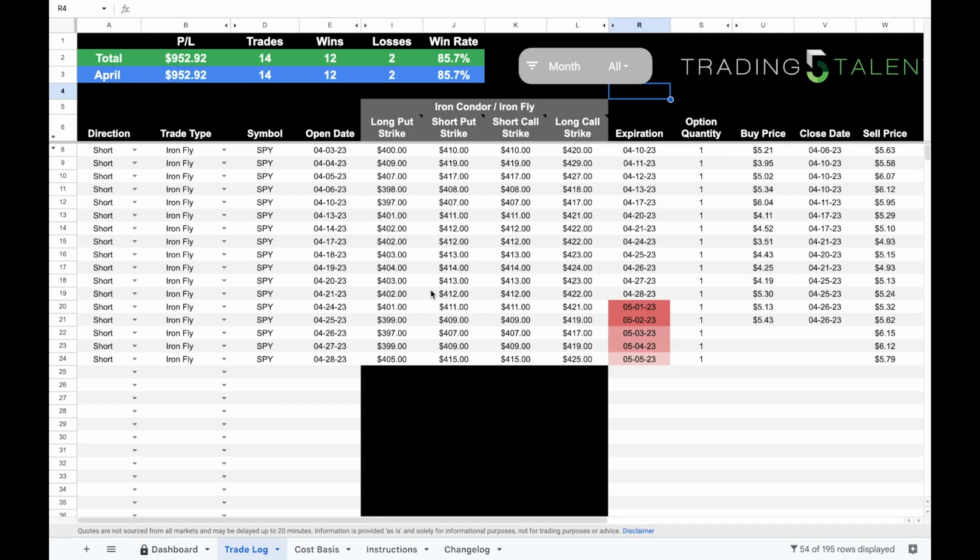Okay, and the last thing I wanted to show you, because this is also the end of the month, just show you what I gained for the month using this Option Alpha trading bot. So here is my trade log, and then I've got these ones here in red, and they highlight darker and darker red as the expiration approaches. Each line is a new trade. I've got 3 trades that are open.